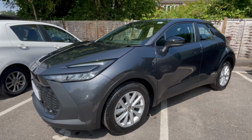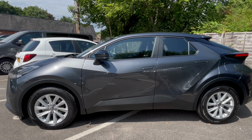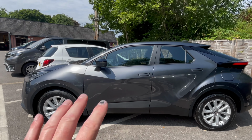So today I have the Toyota C-HR 2024 Icon Spec. Again, second time in a year. It's taken 5 months to find another one of these. You go and look at my other video, it was back early March, and I've not seen one since. These are like gold dust. It's the cheapest one they do.